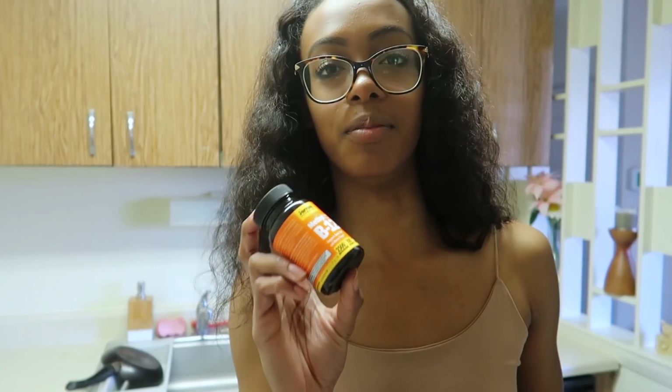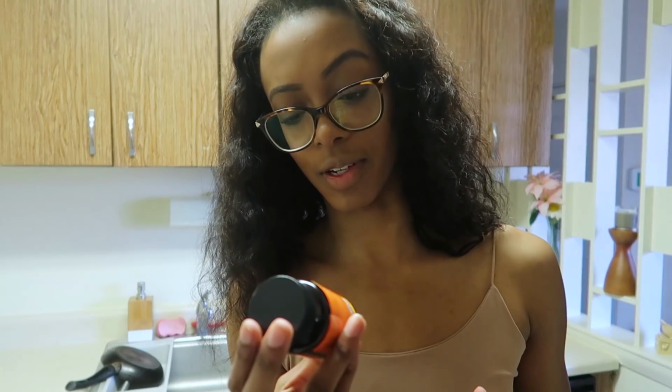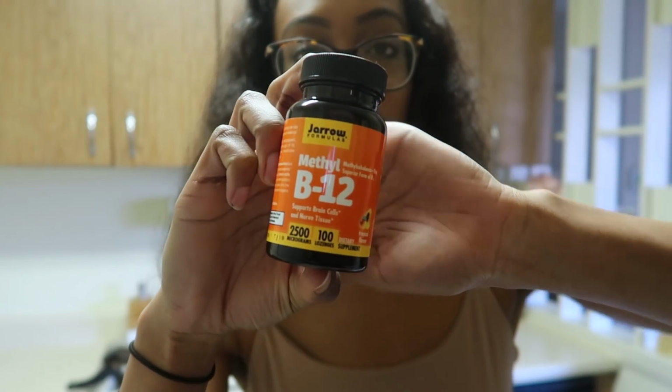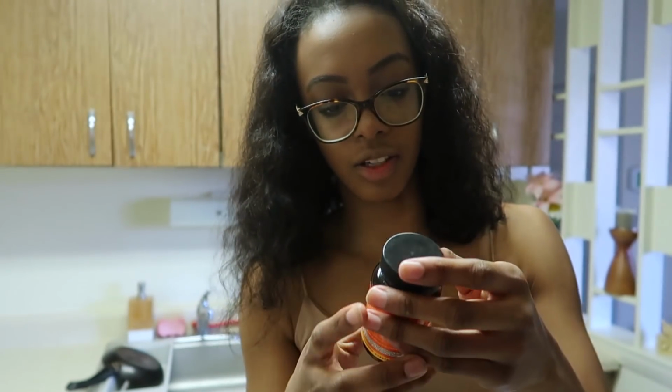I don't get B12 from anything besides vegetables, so I'm super deficient in this, and most people are who are vegan or don't eat meat. So I just take 2 of these a day. You're really just supposed to take 1 because it's 2,500 milligrams, but I take 2 and I feel better taking 2. So let's just hope I'm fine.